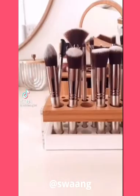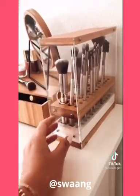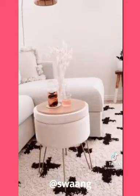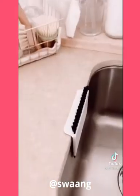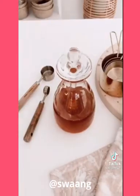Six Amazon bestsellers for the month of June, starting with this makeup brush holder that can hold up to 29 brushes. This spice organizer that expands out if you need more space. This storage ottoman that can hold items inside. And you can flip the top over to use as a mini table. This double-sided squeegee that wipes and cleans but also hangs nicely over your sink. My 5-shelf bookcase that mounts to the wall and my little glass honey jar that keeps my honey fresh and smooth.